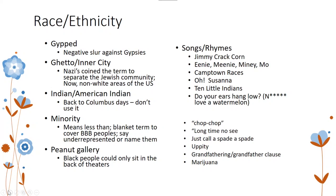Ghetto, inner city. Ghetto was coined back in Nazi Germany to separate the Jewish community. However, when the word came over here to the United States, quickly it went to be the non-white areas of the United States. Indian, American Indian. The most politically correct term right now would be Indigenous people, Indigenous peoples, Native Americans, or First Nations.